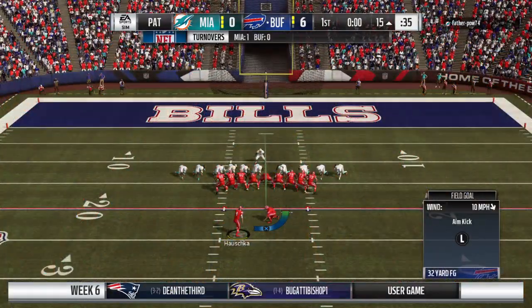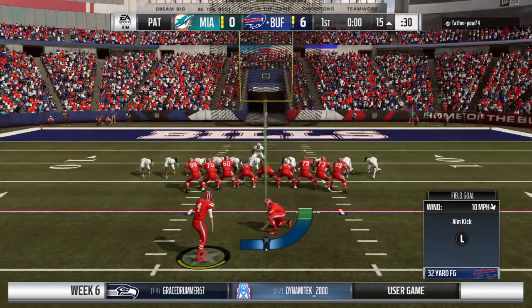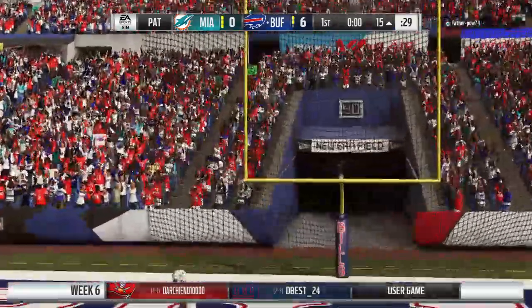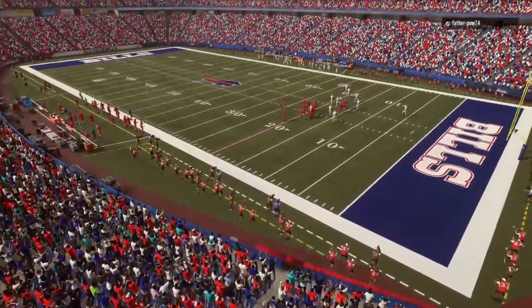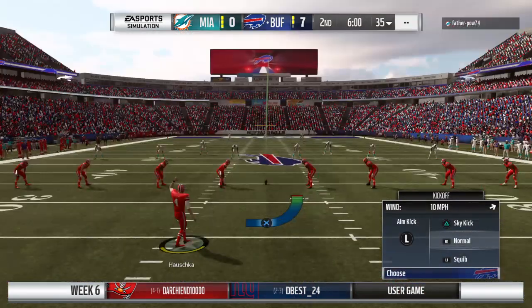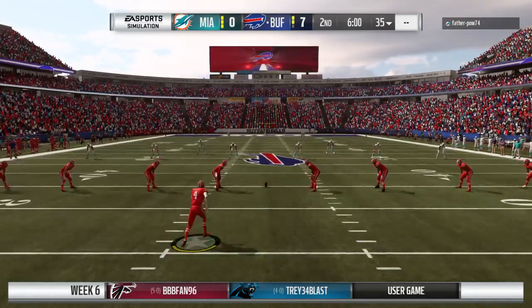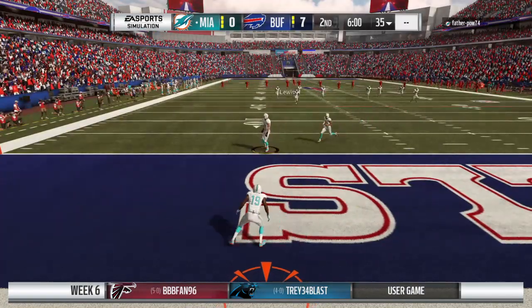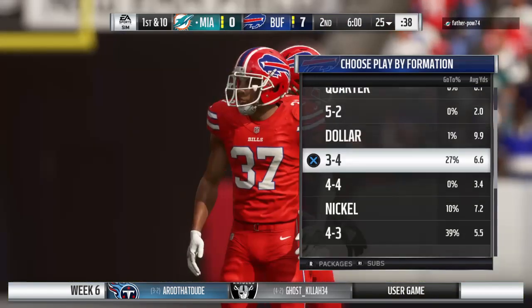Stephen Hauschka for the point after. Extra point was hooking, but he does make it through. With Charles Davis, I'm Brandon Gaudin. Second quarter about to get underway. Here's Hauschka now to kick it away, and this will be a touchback as that sails over the end line.